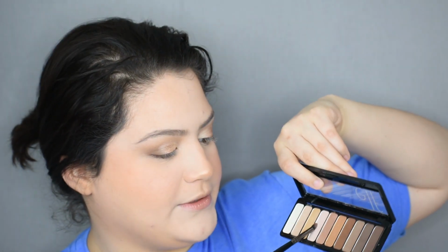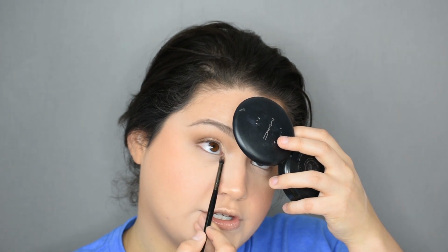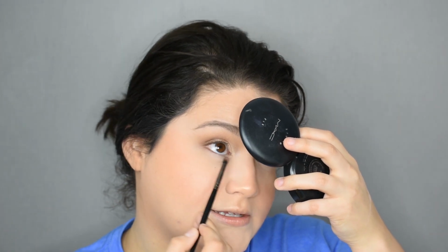So with this little fluffy bullet brush, I'm grabbing the pink and the brown, like I did for the crease. And we're just going to run this through our lash line as long as it takes. And I say as long as it takes because it will take a little bit.